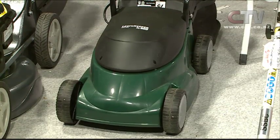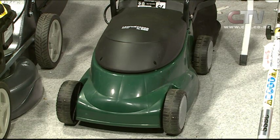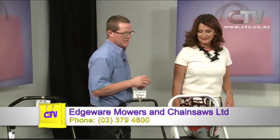It is, yep. And it's for those that can't quite push the good old hand push mower, it just gives you that option with the power cord. You can get battery operated ones as well, which we do, but come in and see us. There are different models to suit different people.